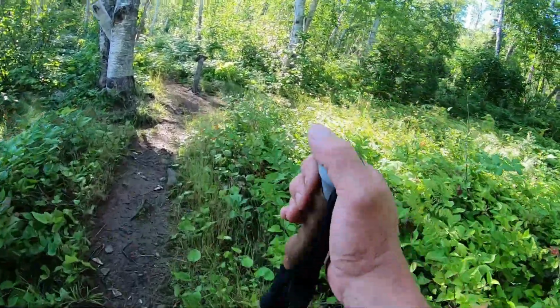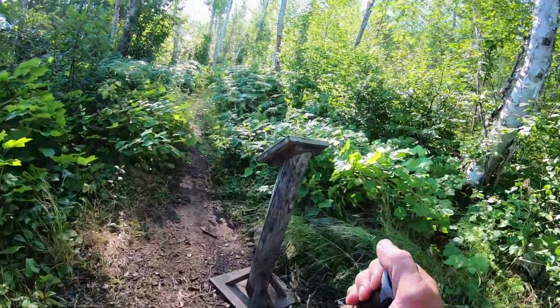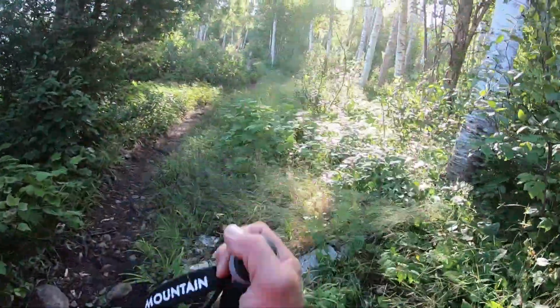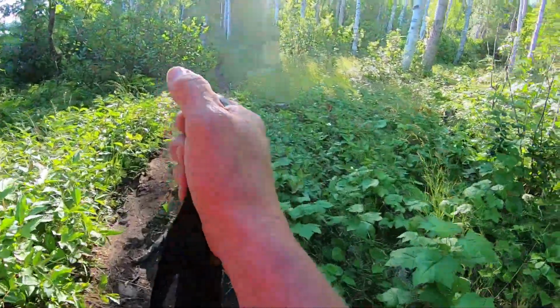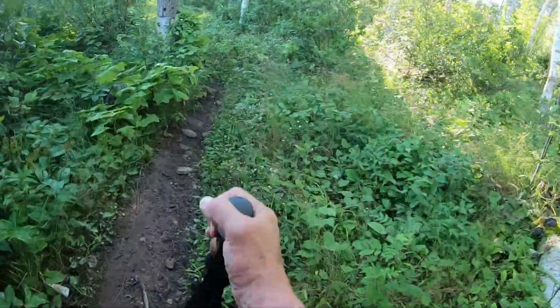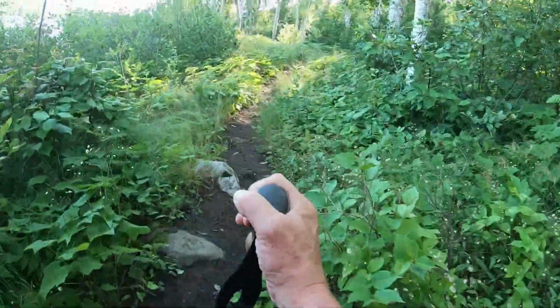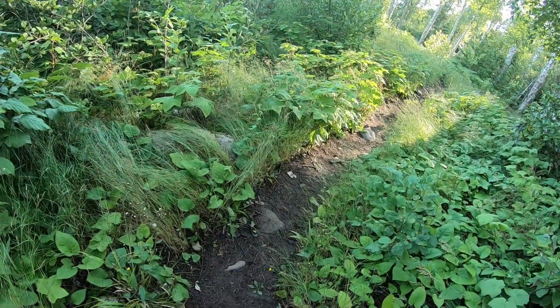Here's the actual campground. This is where you first enter the campground. I'm gonna try to get a picture of the campground sign. Okay, I'm gonna be coming up on the junction post here shortly. The post says this is 0.2 miles. I believe that's to the very first campground sign. The campsites in here are pretty spread out, so I think it's closer to 0.3 of a mile. But as you can see, it's beautiful here at Hatchet Lake.